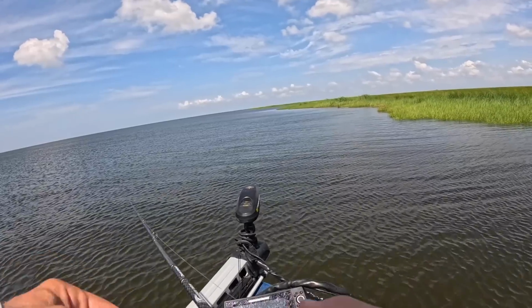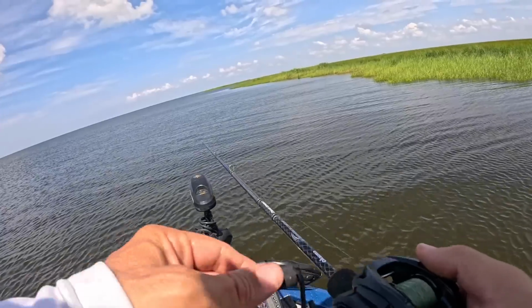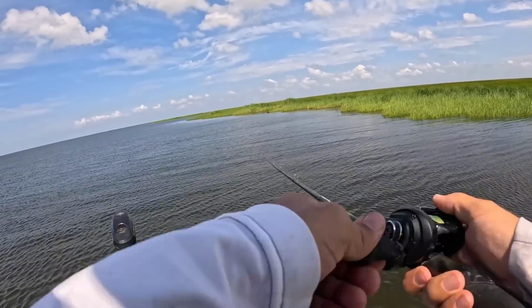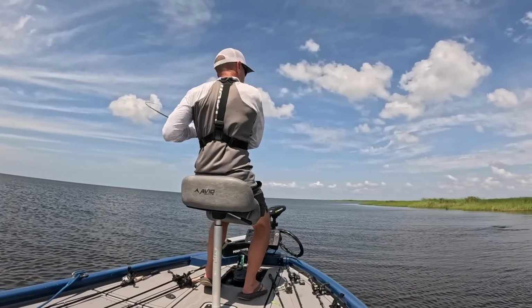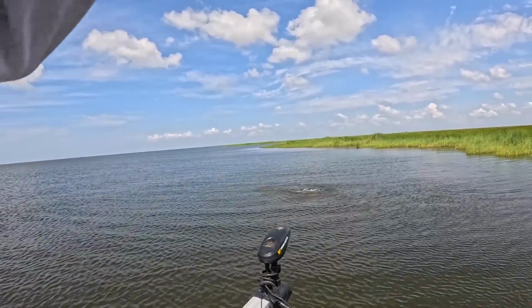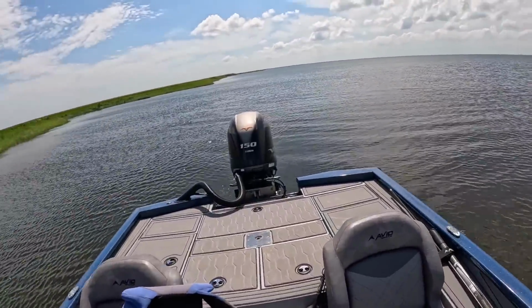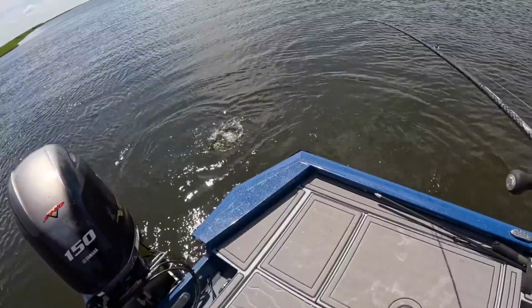Ooh, man, there's lots of bait on this shoreline. Lots of bait. Seeing a big old pile of, is it shiners? I can't tell what it is. That's a good sign. Oh, well, you find the bait, you find the fish. It's a tale as old as time. You find the bait, you find the fish. That's a gorgeous redfish. He's not all that big, but he is super pretty.